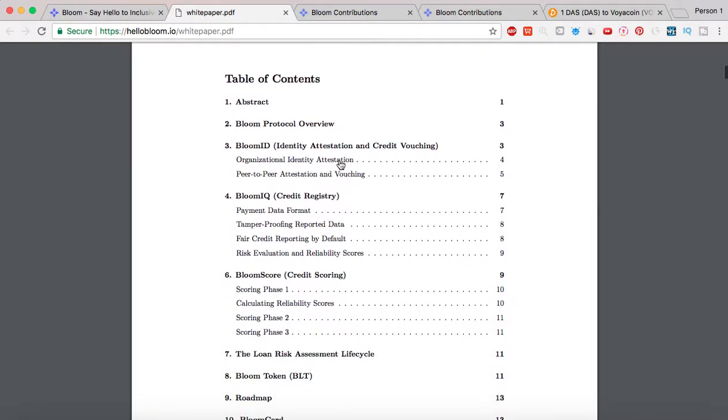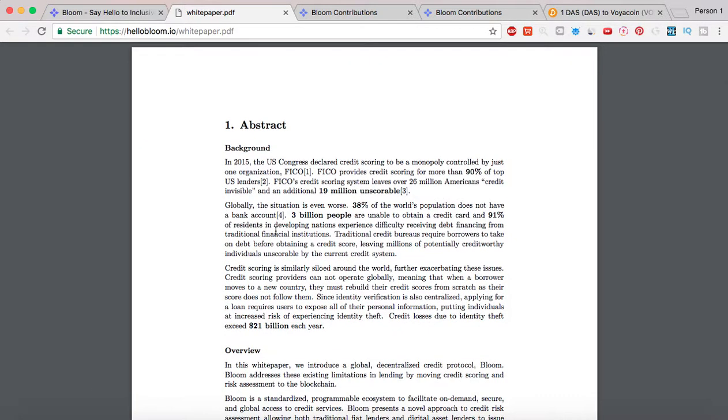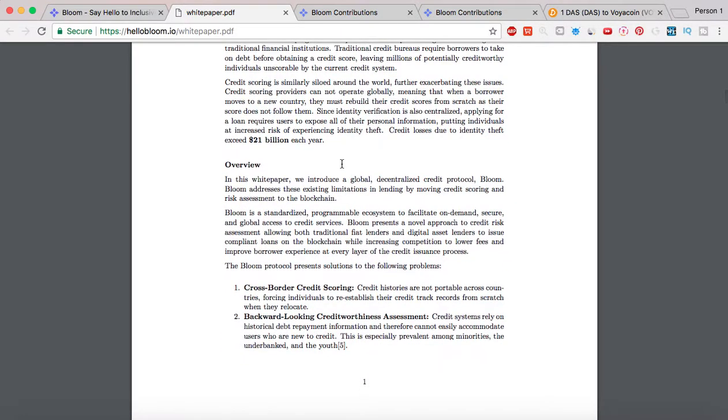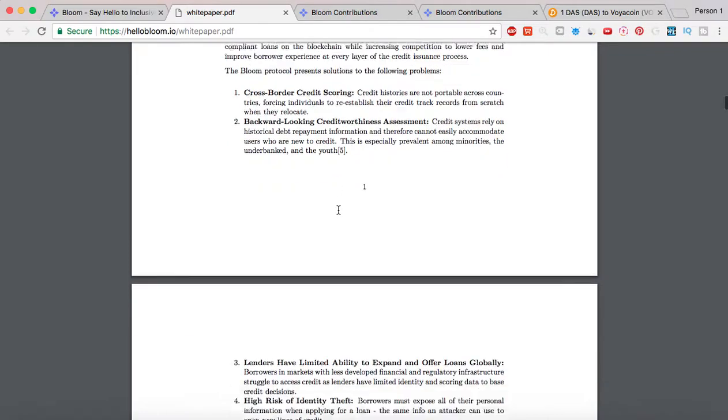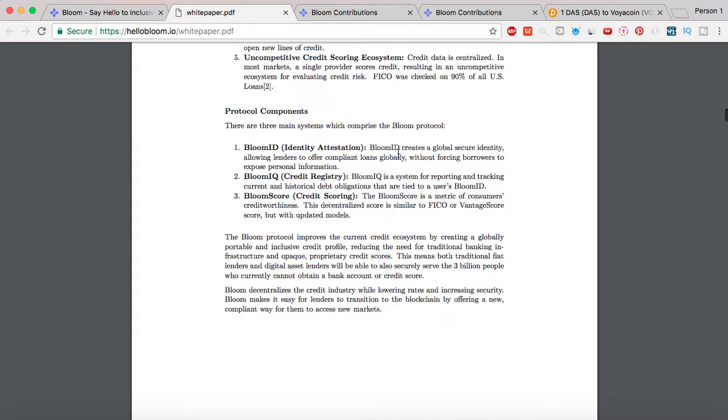It tells you about Bloom ID, Bloom IQ and Bloom Score. Yeah, that's true. In 2015, the US Congress declared credit scoring to be a monopoly controlled by just one organization. So basically there's a monopoly. Cross-border, we already looked into all those things. FICO controls 90% of US loans. Bloom has three things: Bloom ID, Bloom IQ with the credit registry, and credit scoring.